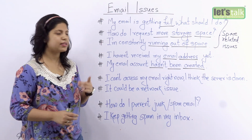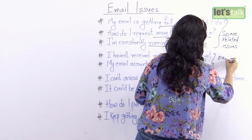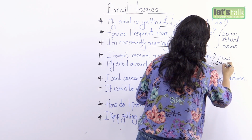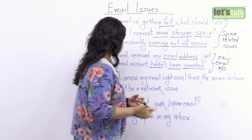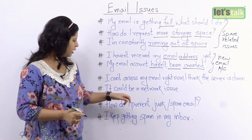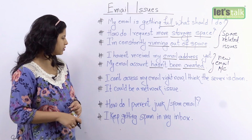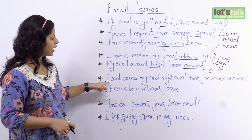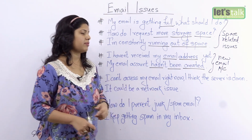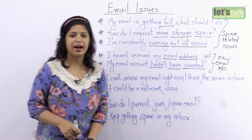These two sentences can be used when you are talking about possibly a new email account or a new email address. I have two more here. All right, let's see how these can be used. The first one says, I can't access my email right now. I think the server is down.